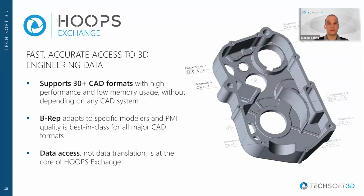So let's now begin reviewing what we released in 2024 with our products, and we'll start with the data. So Hoops Exchange, if you don't know it, is our offering for data access. It's important to point out that data access is at the core of Exchange. It is not simple translation. It's quite important to make the difference.